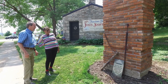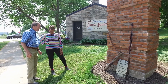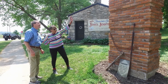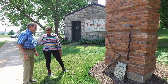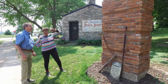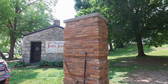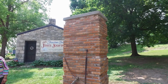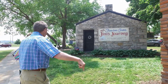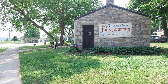They did, yes. And then I got a grant from Northeast Missouri Community Foundation. They gave me a grant to actually hire a mason to build the structure for us. Excellent. So this is really nice. And you also get a nice look at the building here from this side. And this is what you see when you're pulling into town, the first thing you see.